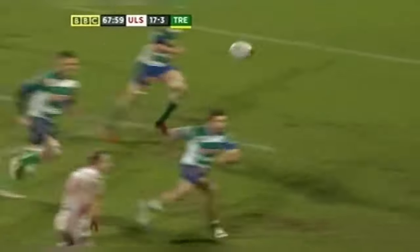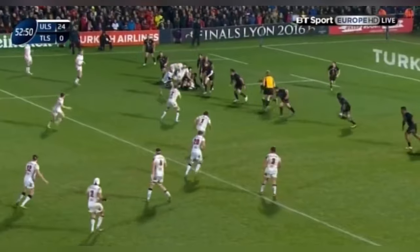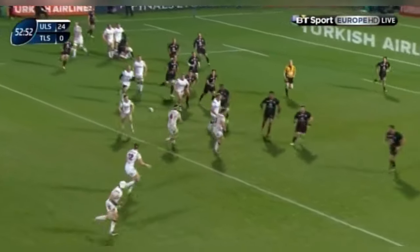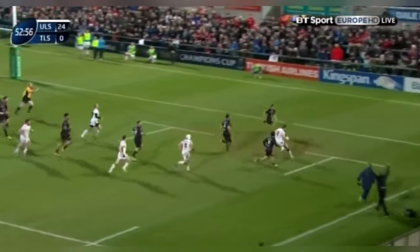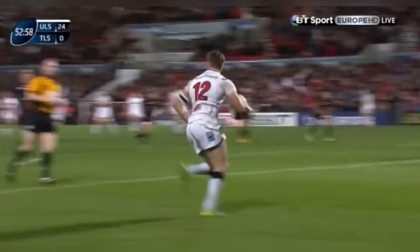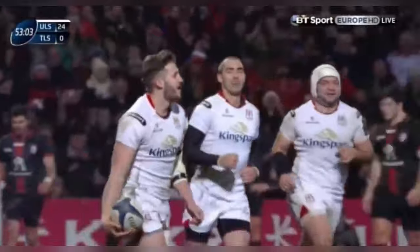Gets it away to Gilroy. McCloskey, is he strong enough? Yes, he is. Best tonight. Jackson gives it some air. This is McCloskey. He's got this. McCloskey will go for the line, and he'll score. Try number four, and it is going to be the best of evenings for Ulster.